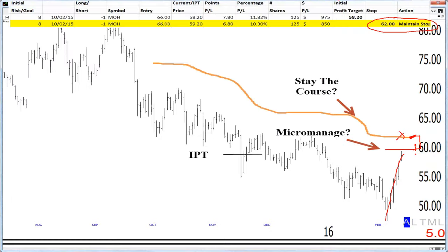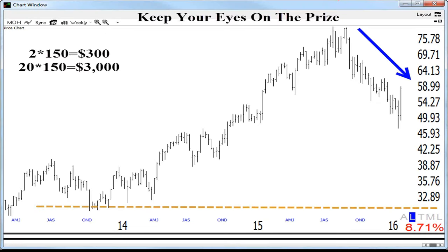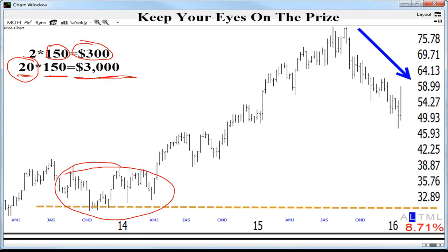and again, this is on a hypothetical $100,000 account. I don't know if I said that so far today, but based on that account, you'd have 150 shares left over. So if you got out now and saved those 2 points, you would save $300. But if you look at a weekly chart, I think this stock has the potential to possibly go down to the 30s. That's about 20-something points from where we are now. So let's just say it did 20 points, okay? Well, 20 times 150 is $3,000.